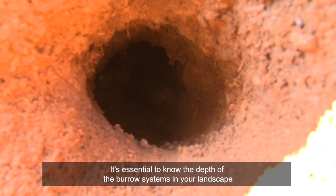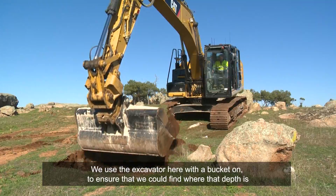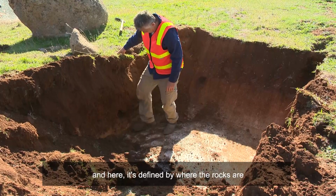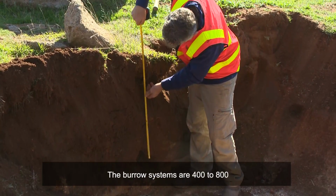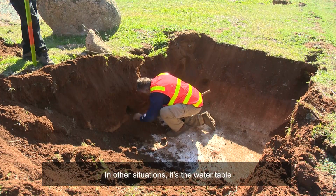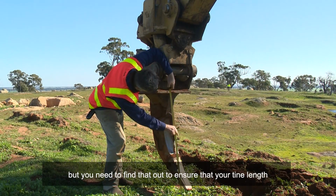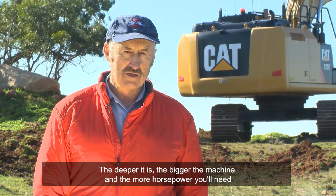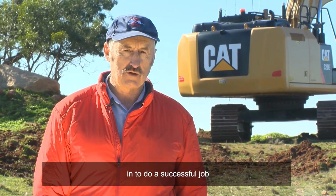It's essential to know the depth of the burrow systems in your landscape. We use the excavator here with a bucket on to ensure that we can find where that depth is. And here it's defined by where the rocks are. So the burrow systems are 400 to 800, but we're running into rock at 1,000, and that's stopping those burrows being deeper than that. In other situations, it's the water table. But you need to find that out to ensure that your tine length is sufficient to get to the burrows in your landscape. And the deeper it is, the bigger the machine and the more horsepower you'll need to do a successful job.